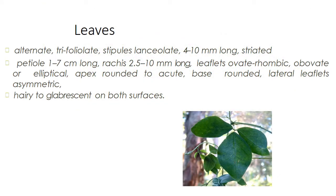The leaves are alternate, trifoliate, stipules lanceolate, 4 to 10 mm long and striated. Petioles 1 to 7 cm long, rachis 2.5 to 10 mm long, leaflets ovate, rhombic, obovate or elliptical, apex rounded to acute, base rounded, lateral leaflets asymmetric, hairy to glabrescent on both surfaces.